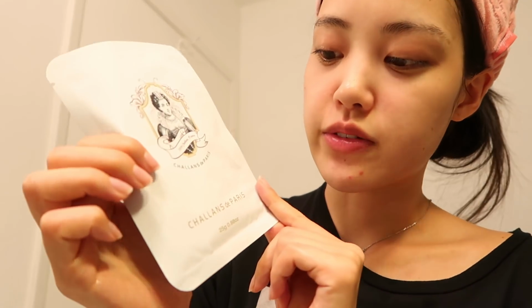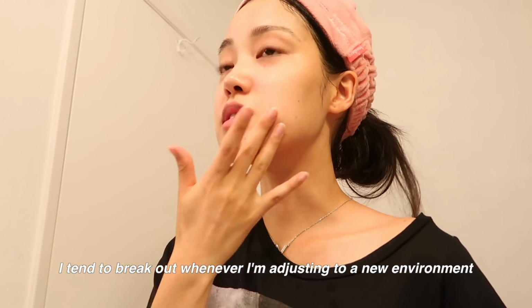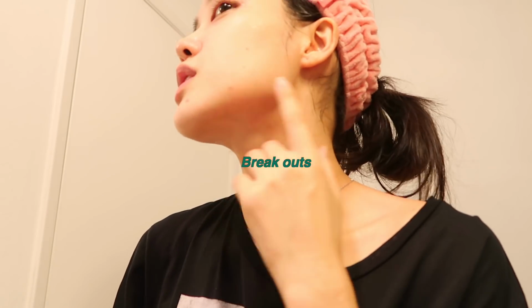Okay, so now I'm gonna use the sheet mask. This one is from Shalang de Bari. That's how it's written in Korean, but I'm probably pronouncing that wrong. I've been really loving this mask lately. Ever since I moved back, my skin has just been so sensitive. I'm seeing redness, feeling a little bit dry in some areas, and getting random breakouts all over my jawline.